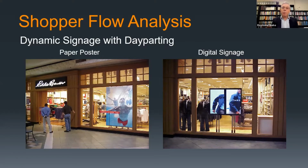So what we did is we replaced the paper signs and used digital signs. And we did day parting. We had different messaging based on the time of day to better connect with shoppers.